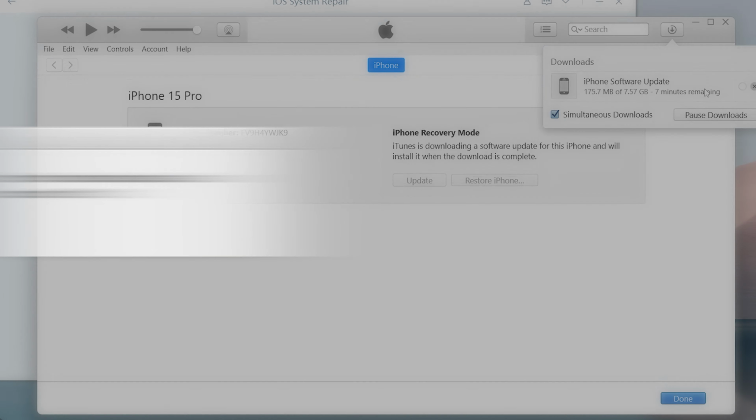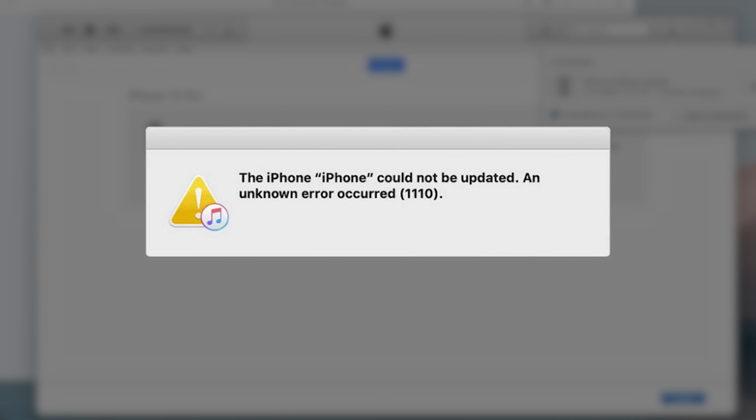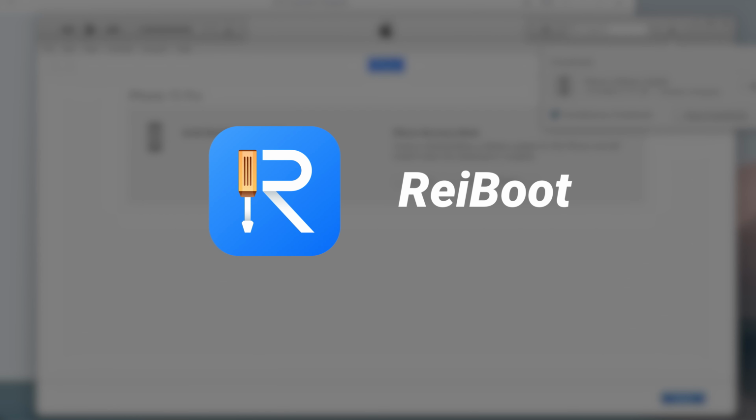If iTunes prompts you with an error that you can't update your phone and you don't want to restore your phone with it, you can try using ReiBoot to do a system repair to fix this without data loss.